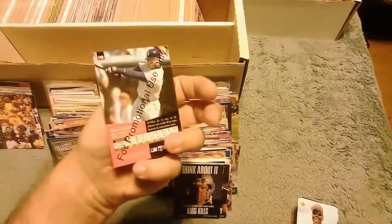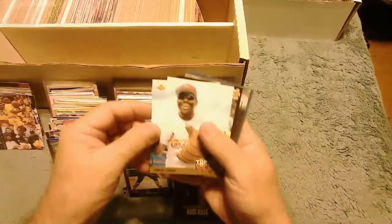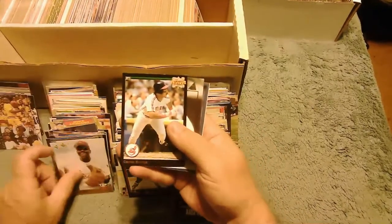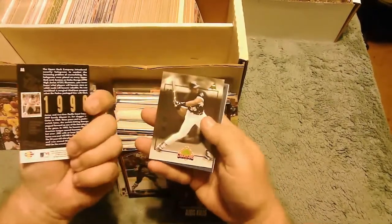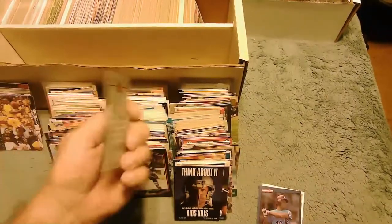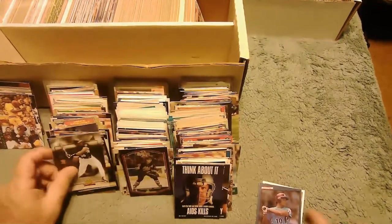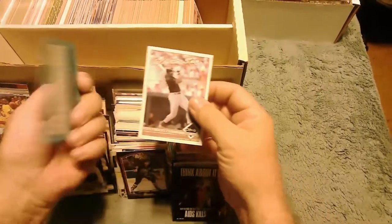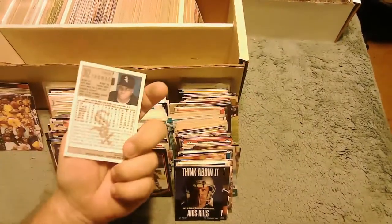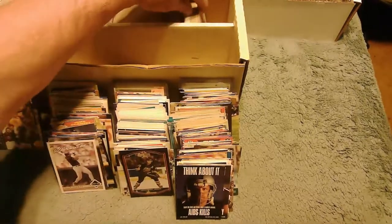Promo! Oh my God! This guy had tons of promos. And the good ones too. No crap. Carlos Baerga. Look at this. Frank Thomas from Pinnacle. Runs created 149.2. Dutch Dalton. And another Frank Thomas from the 93 O-Pee-Chee set. Ooh, getting down there.